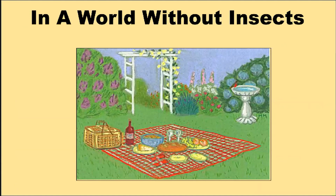So now, some of you may not like insects, but what would it be like if we lived in a world without insects? Well, for one thing, you wouldn't have to worry about ants invading your picnic, but then you wouldn't have any food to put in your picnic basket because there wouldn't have been anybody out there to pollinate and help us make that food. And you wouldn't have any place to sit because you would just be surrounded by dead and decaying plants and animals. So whether they are good or bad or just annoying, I'm glad the insects are here. And I'm sure you are too.